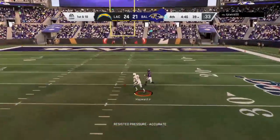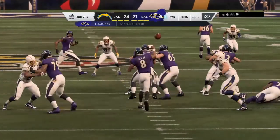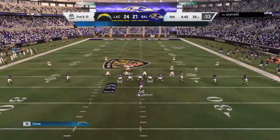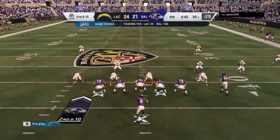Yeah, now they have a chance to get the lead if they can put something together here. And I'm eager to see how they decide to do it. Do they want to be methodical, or do they want to take the big strike and go after it right now? Meanwhile, they take a shot to start the drive, but this is going to wind up incomplete.